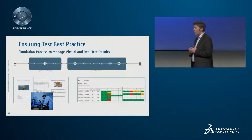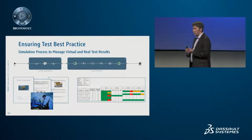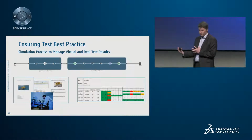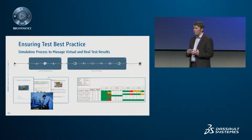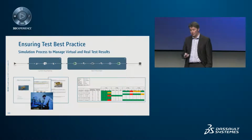I can create any number of these simulation engineering templates or process templates to perform physical tests and virtual tests. So in this case, I've captured the process for loading and managing physical test data. And the second activity I'm showing here is extracting the values from the physical test data and the virtual test data and combining those into a report to validate the differences.